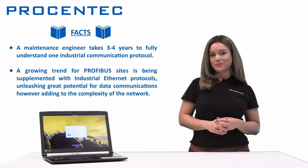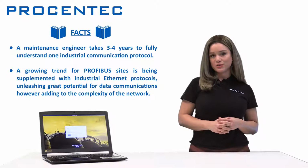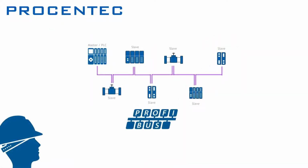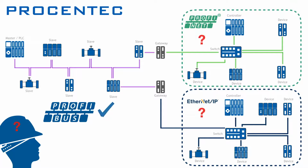the complexity. The expansion of mixed architecture networks and the move towards Industry 4.0 unleashes a great potential for digital data communications. However, expanding to a mixed architecture creates a challenge for the maintenance engineer. The maintenance engineer now ends up having half the knowledge required for a new site, while expected to support the new communication capabilities seamlessly, just as he did with the existing systems.